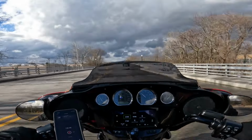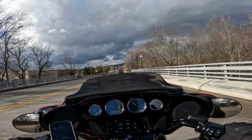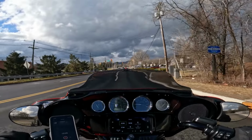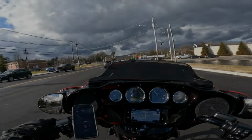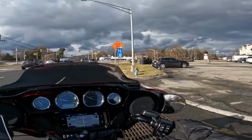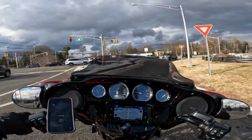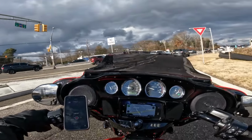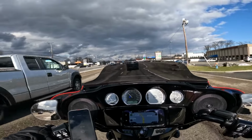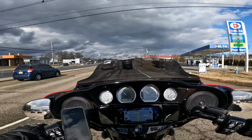Anyway, I'm trying to take every opportunity I can here in the winter to stretch her legs out. I want to get her to 1,000 miles, and then I'm going to give her the 1,000-mile service. I'm just getting used to her. This is a big bike, no doubt, much bigger than my Kawasaki Vulcan Cruiser, but I'm ready to handle her, and I think I can. I actually ordered a windshield that should be coming in about a week. I'll do a video on that.